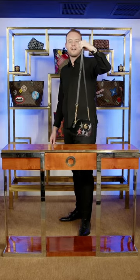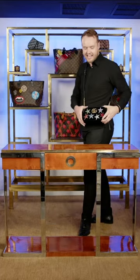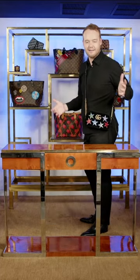Once again, $1,950 for this embellished, beautiful piece. I can't get over the stars and the sparkles on it. It is absolutely incredible.